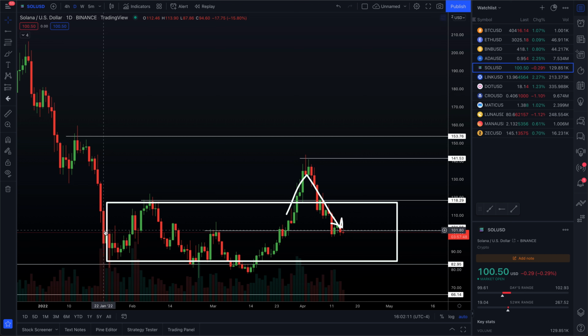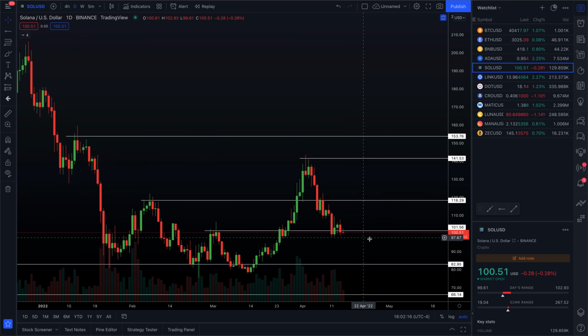We're technically in the midpoint of this overall range right around here. So again, your edge doesn't really exist here if you're a short-term scalper. Yes, this is turning into bear flag consolidation. A breakdown underneath roughly $100, $99 takes us back down to the daily lows around 83. That's a potential short setup.